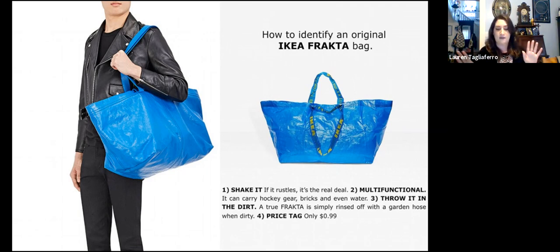And people absolutely loved this. Nothing brings people together like punching up and poking fun at luxury brands that are taking themselves too seriously. I mean, come on, you're not going to spend $2,000 on it. It could be yards and yards and yards of leather, but it still looks like a Frakta bag that you can buy for 99 cents, right?